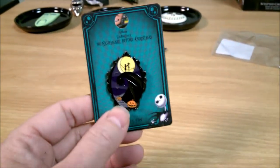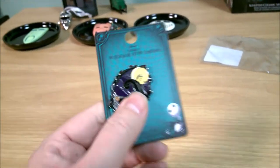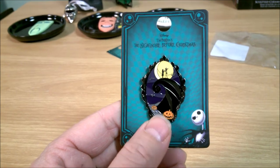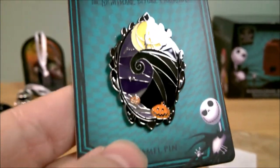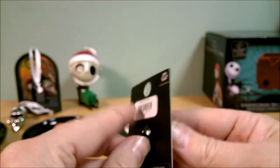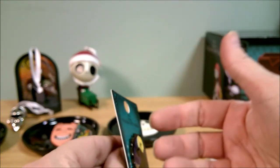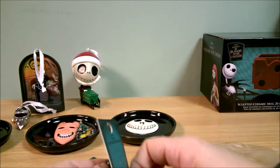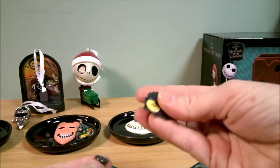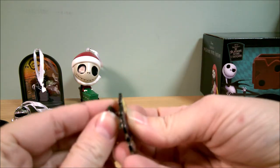Enamel pin. This one is similar to that wall art I just showed you with the stained glass look with Jack and Sally with the yellow moon back there on the hill. So this one I thought was really pretty too. Some jack-o'-lanterns down there. So yeah, some of these pins are really nice. They have lots of really nice Nightmare Before Christmas pins. But like I said, I really don't collect them. It's just, there's just too much out there for it. But I do have several pins, but yeah, not even close to how many they've made.